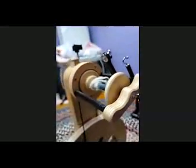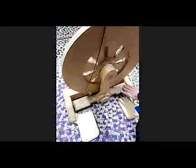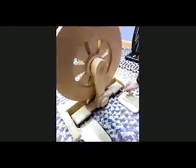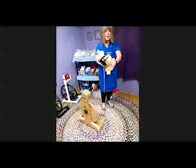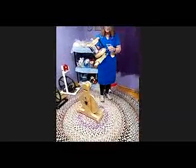You can notice that the treadles are super far apart, so your knees aren't stuck together, and the treadling is effortless, very quiet. I don't have the drive band on, but you can see I'm just pushing a little bit and how easy it is to treadle. These are just amazing, tireless, super easy, lots and lots of ratios, and lots of sizes. You can do super bulky all the way down to super fine.